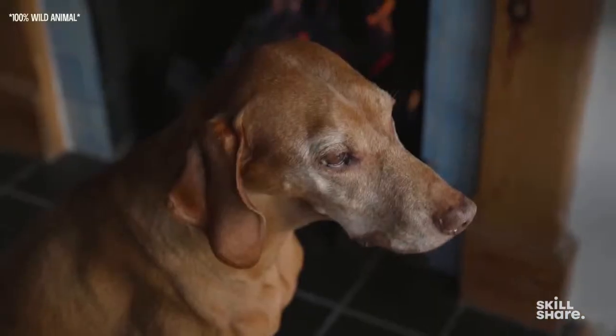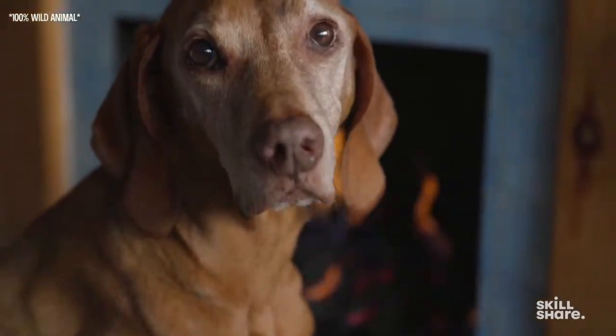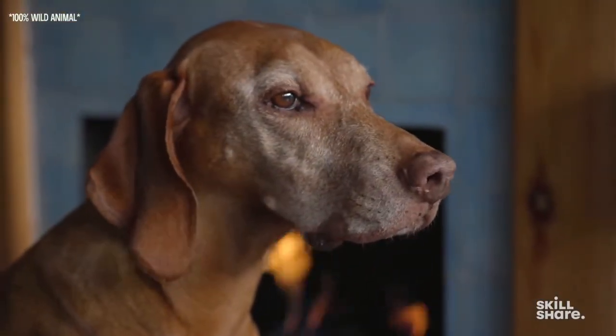eye level. You have to get down to the same level as the animal that you're photographing, or lower. I mean, occasionally, again, there can be exceptions to the rule, but you do normally want to get down to at least eye level. This creates empathy with the animal and it brings you into their world.